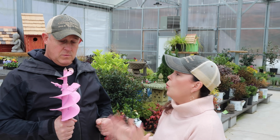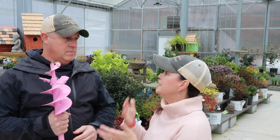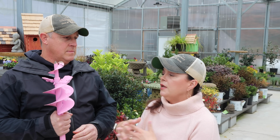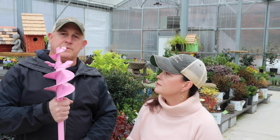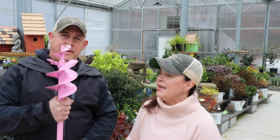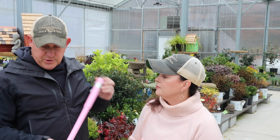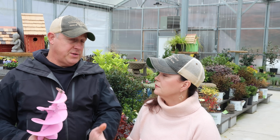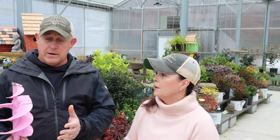Now, if you're not familiar with this, you've not used it before, what's the big deal about this auger? Why is this auger different than any other auger? We've consistently got this one question: is this auger the same, just colored pink? And it's not. We worked with Power Planter to come up with Jenny's Editions augers, and they are Jenny's Editions. They are not anyone else's editions or Power Planter's editions. They are Jenny's Edition augers.